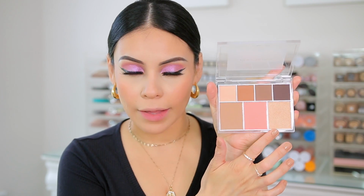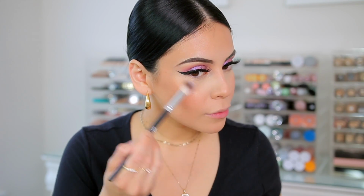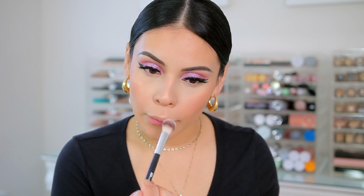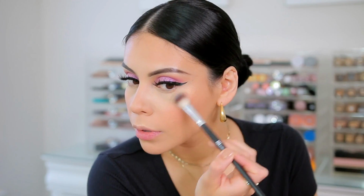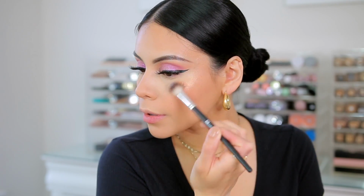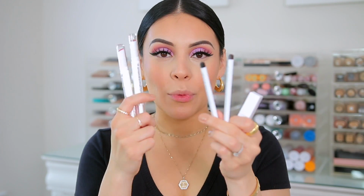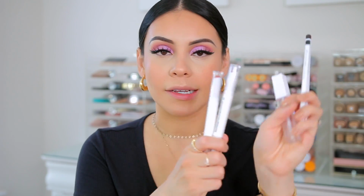And then I'm also going to use the highlighter in here as well. Oh, that's pretty. It's a very wearable gold. I'm also going to be using and testing out the rest of the products from the Jen Atkin collab with e.l.f. So I have the eyeliners, the lip products, and then some brow gel.